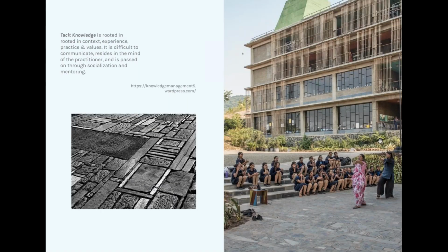I've got this quote here that I found earlier today that I wanted to share. It talks about tacit knowledge. It says tacit knowledge is rooted in context and experience and the practice and values. It is difficult to communicate. It resides in the mind of the practitioner and is passed on through socialization and mentoring.